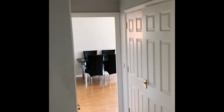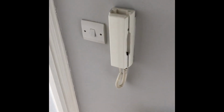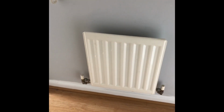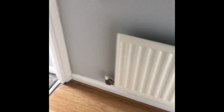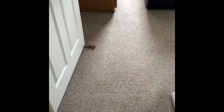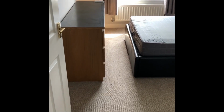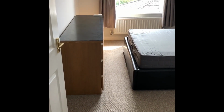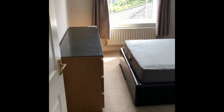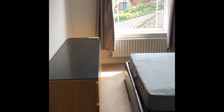So immediately you'll see, hopefully this comes through on the video, it's a lovely bright apartment. Here's your security entry system, gas central heating, bar radiators, entrance hall, laminate flooring, carpet still new and in very good condition. Bear in mind, at the time I'm taking this video, the property is still due a once over before it's ready to move into, so we'll be getting onto that very shortly, and the property will also be professionally cleaned.